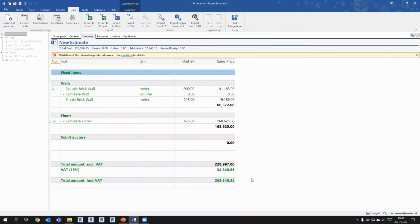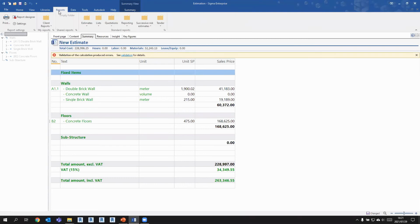If you feel like you need to add more items in here that you haven't captured within Sigma Estimates, you can always export this out to Excel or even to Word or even a CSV file, which is nice because you might have your own company templates of how this document should look and things like that. You can export it out. Now, you don't have to send it out to Excel or Word or whatever the case might be. You do have some reports within the platform.